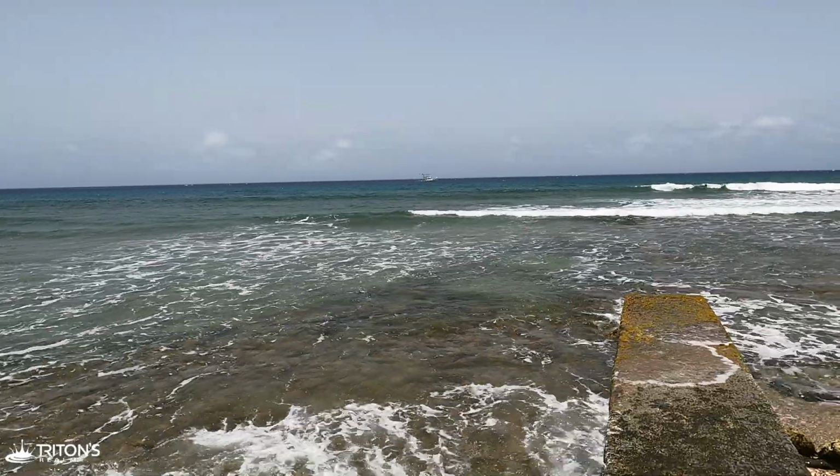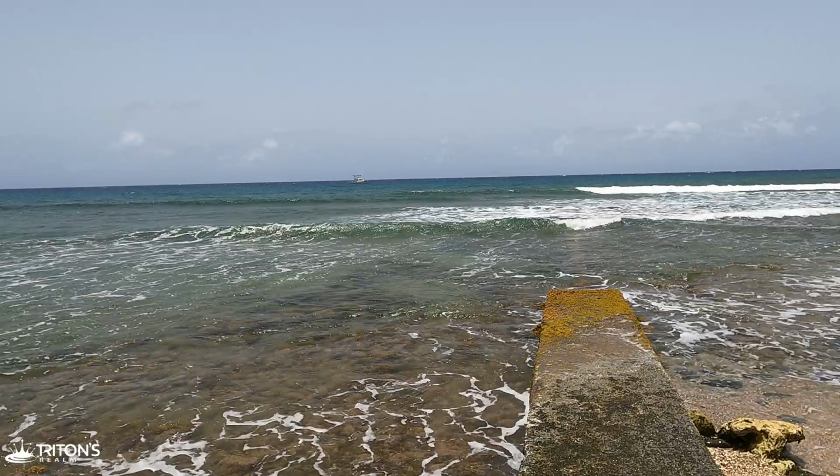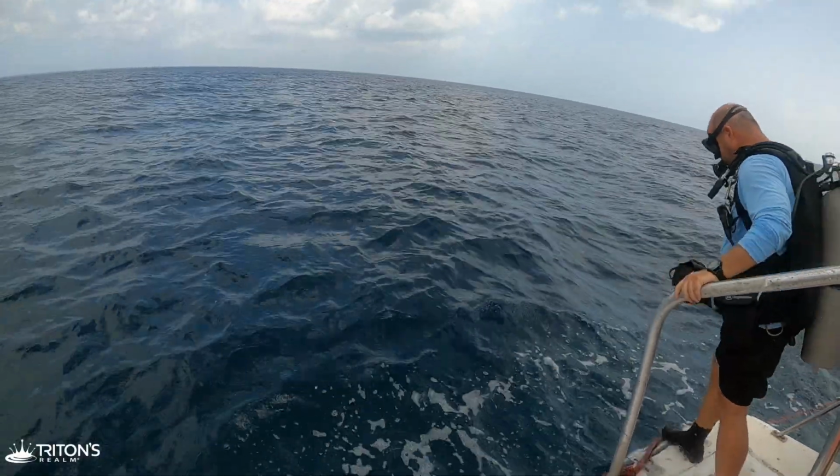The waves look a little high for us today. A little sporty conditions out there. It looks like there's some rip currents as well. We could probably push our limits if we wanted to, but you know what? It's just not worth the risk. So we're going to go hop on a boat. Let's head out there.